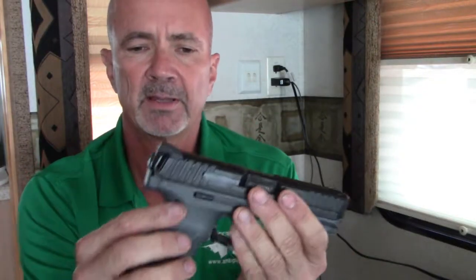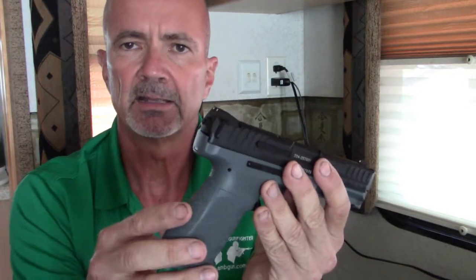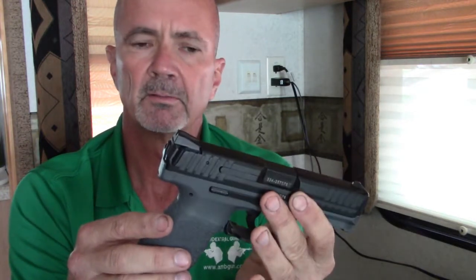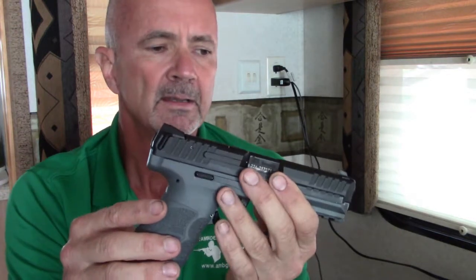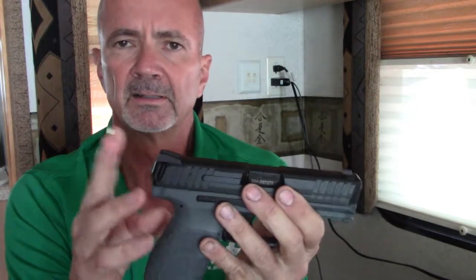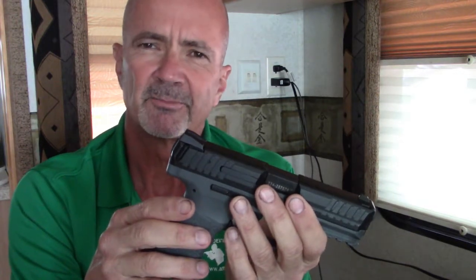Now the other thing, one commenter noted that the luminous sights on the H&K VP9 are not on all models. It's just some particular models, so you'll want to look into that to see exactly what kind of sights you're getting. As far as luminous sights, these ones that pick up exposure to light and then they glow for a while, I'm not sure I'm really keen on them.